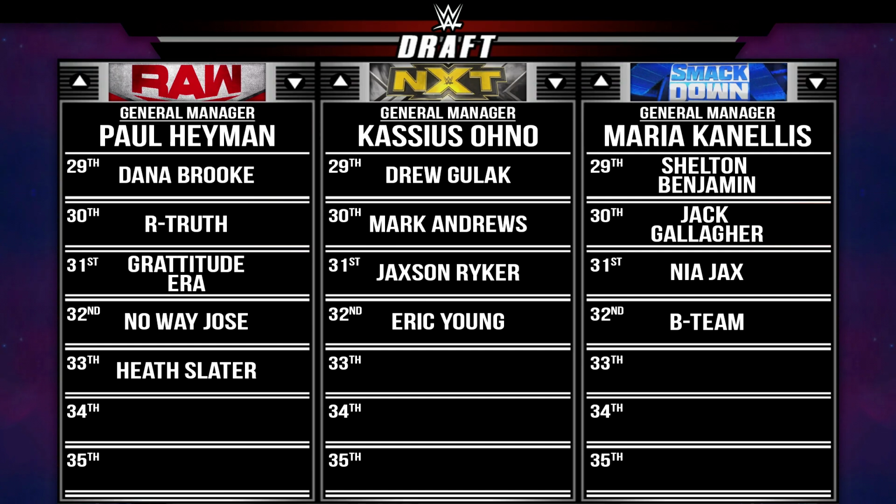Heath Slater is just one man, and he's going to Monday nights. Well, ladies and gentlemen, we might get a 3MB reunion. Who knows? Oh, but what I do know is the Scottish Supernova has been picked up by NXT. Who's the 33rd pick for SmackDown? It's Natalya, ladies and gentlemen, looking to sharpshoot the competition all the way around.